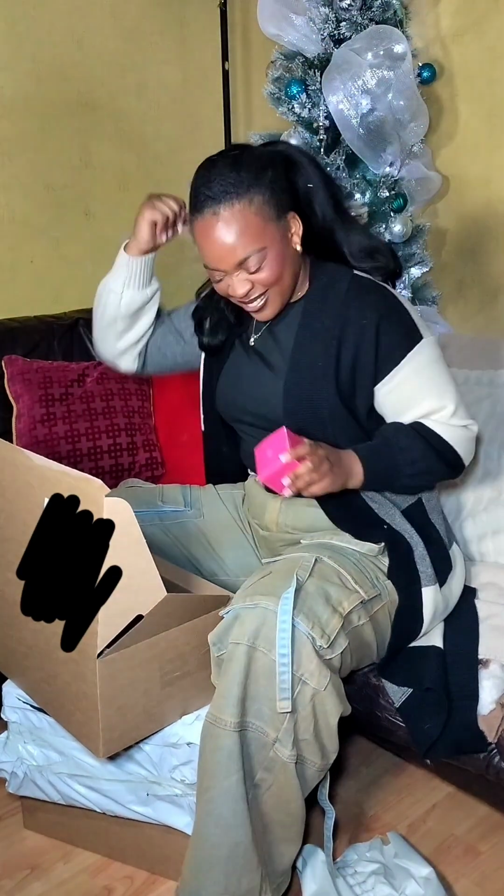Then, oh, I love this. The Superfood Midnight Facial. I don't know what it is about this, but it honestly improved my skin so much. It made my skin super glowy. And when it finished, I was absolutely heartbroken because I was like, I need more. So thank you.